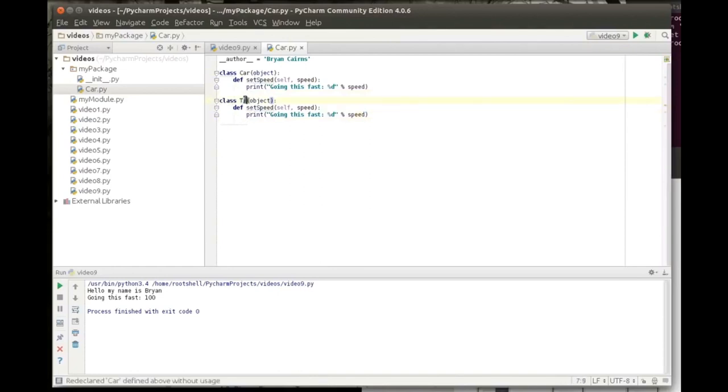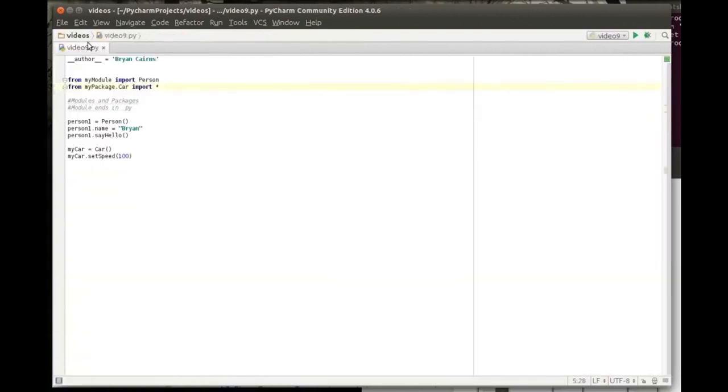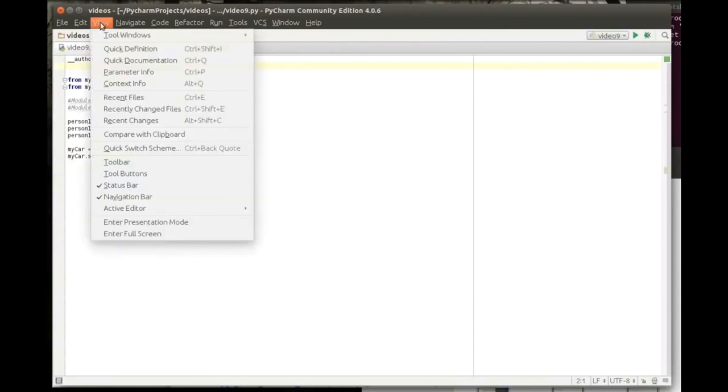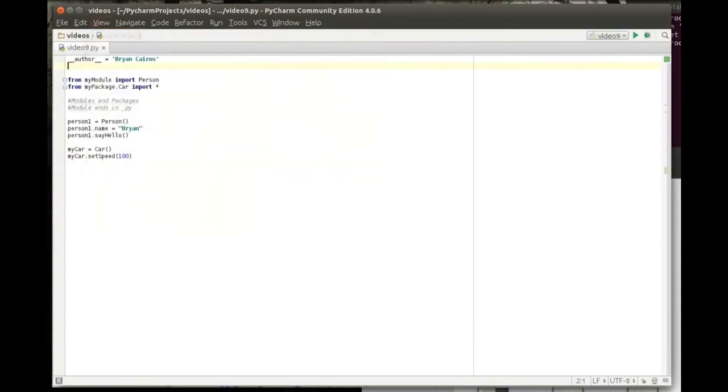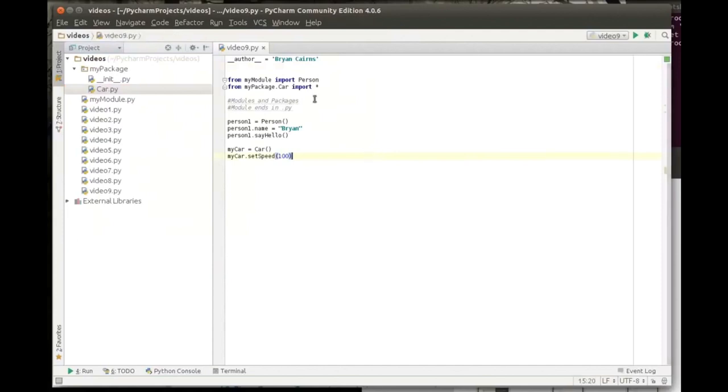We're going to call this truck. There we go, truck. Set speed. So now we've got a truck and a car, and I'm not really going to check these out too much, just because it would be a waste of time. Whoopsie. What have I done? Well, I got a little too click happy there.